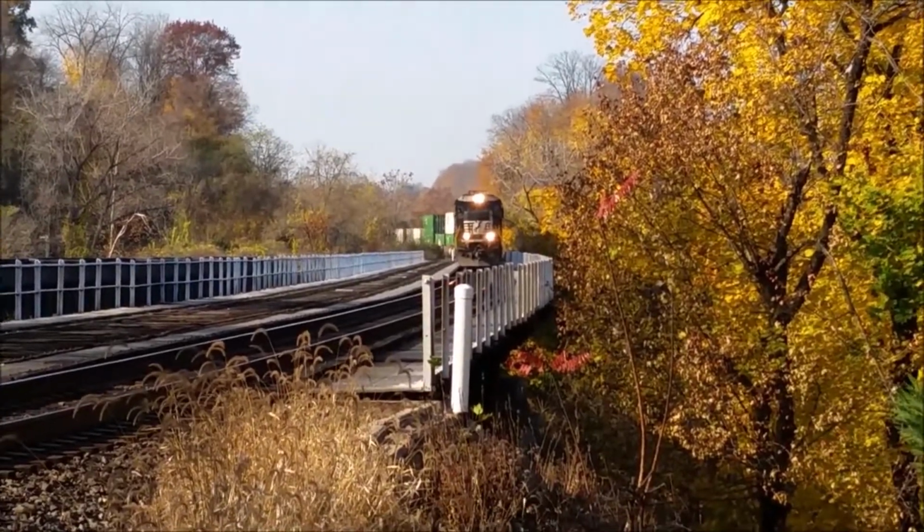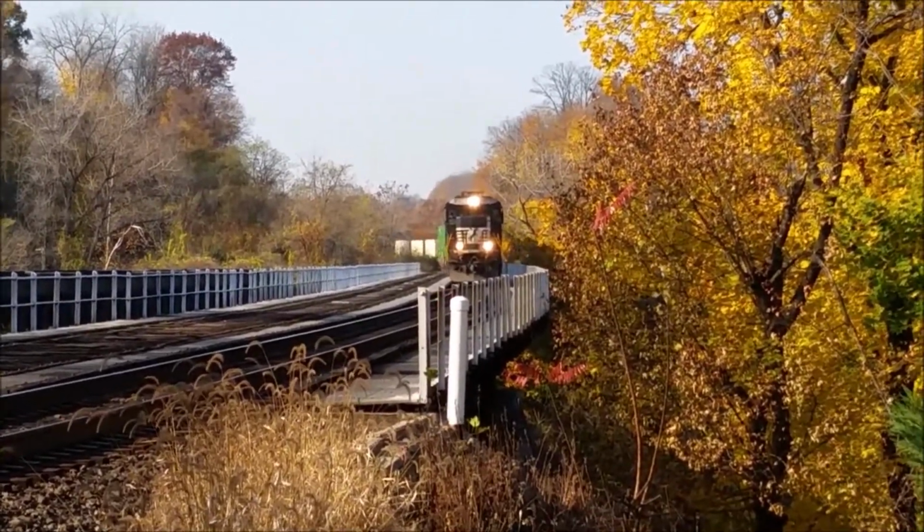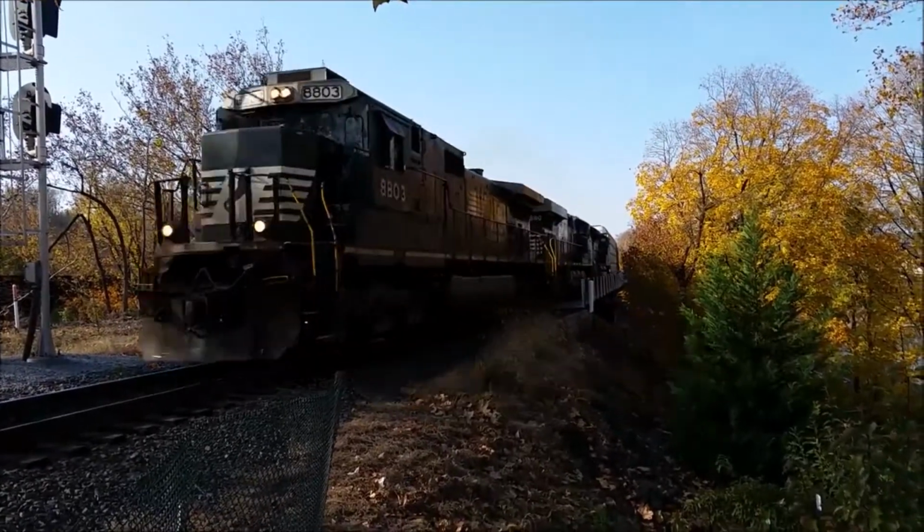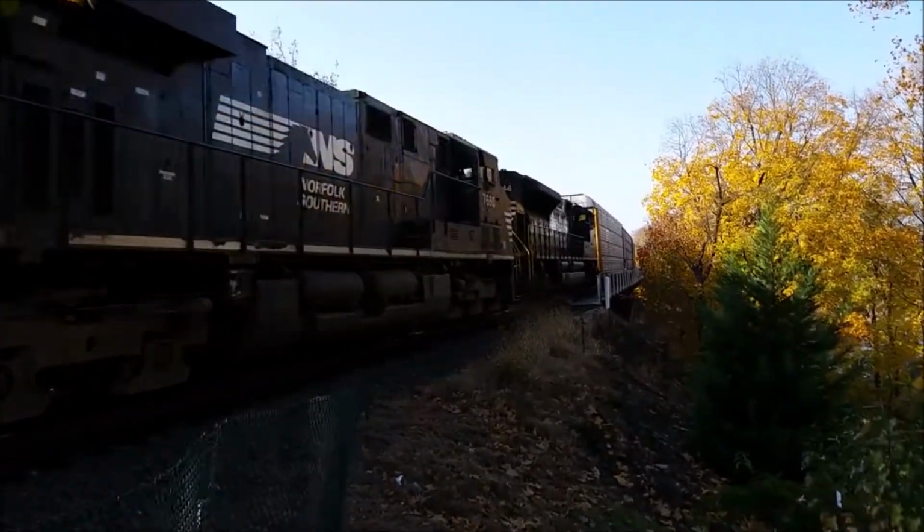A -940C is seen leading intermodal to 12. These engines are sometimes nicknamed top hats because of their standard cabs. They were retired in 2018.